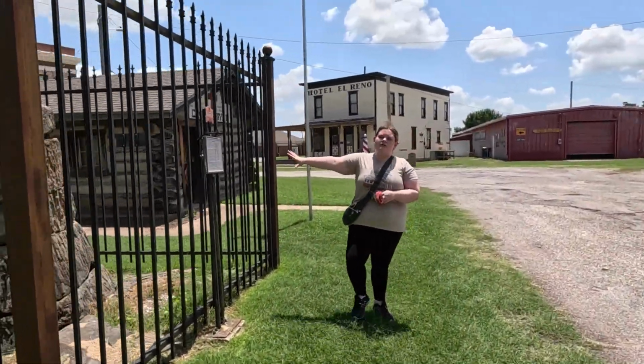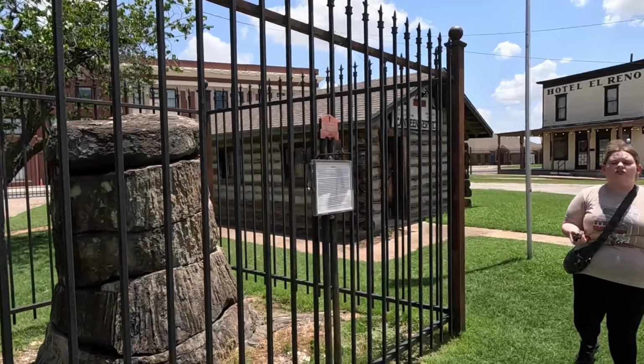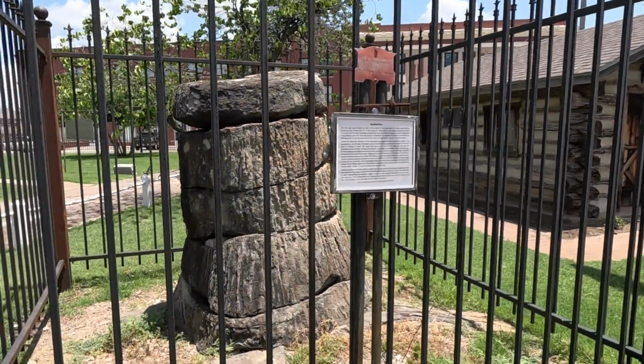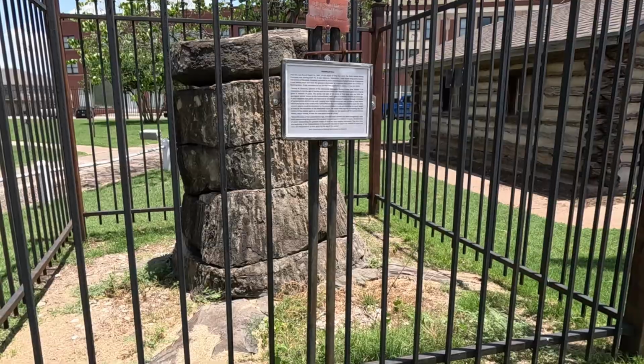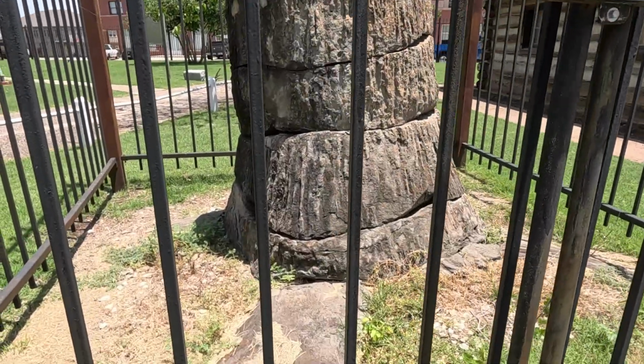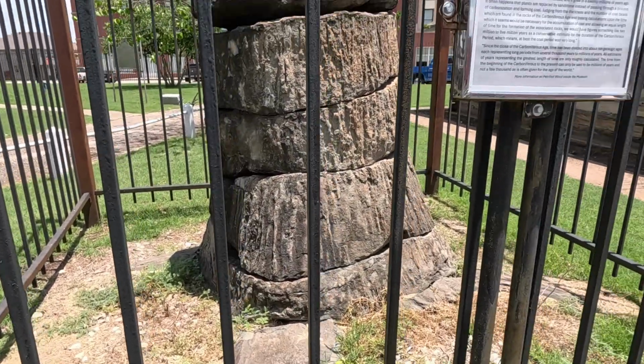Over here, this is our petrified tree, otherwise known as a fossilized tree or a tree that's older than the dinosaurs. We have some information right there, but essentially some miners found it in the mines and dug it up and brought it here.